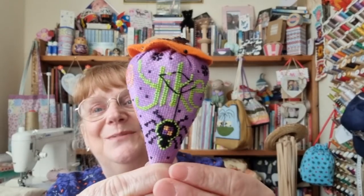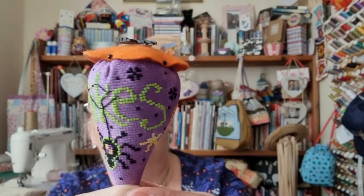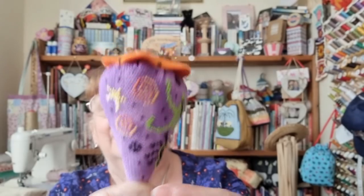But I absolutely love this. And I will say, I have got the bug of doing strawberries. Oh my gosh, I love them. Absolutely love them. They're an easy stitch. They're easy enough to put together.